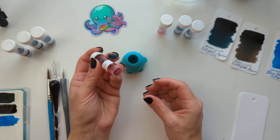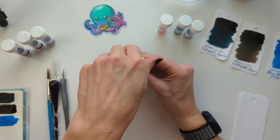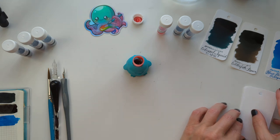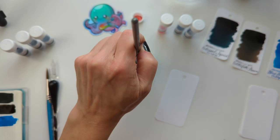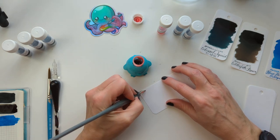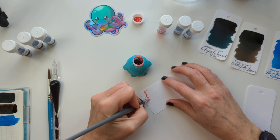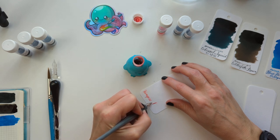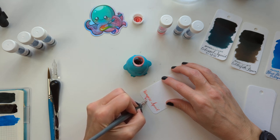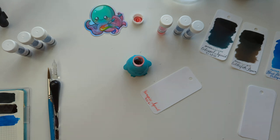Okay, shut up. Next up is Vampire Squid Red. If you want a bright red that would make Dracula envious, inject Vampire Squid Red into your pen. I'm going to suggest that you do not inject any ink directly into your pen unless you have a pen made for that. I will not be held responsible, etc. The water is a very pretty kind of grapey color right now.